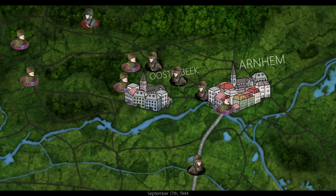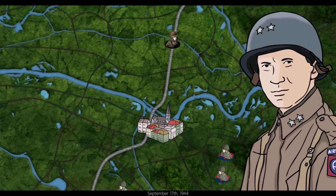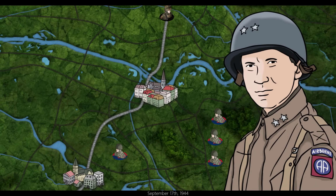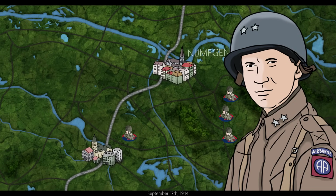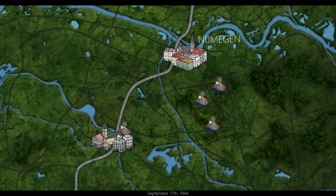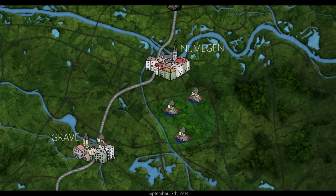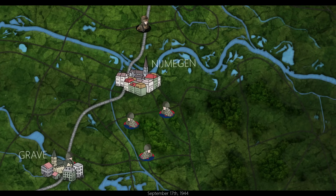To the south, the US 82nd Airborne Infantry Division under Brigadier General Jim Gavin, or Jumpin' Jim as his men like to call him, lands with 7,500 troops near Nijmegen. They take the southernmost of their 2 objectives, a bridge over the Maas River, as well as the undefended Groesbeek Heights to the southeast, where supplies and reinforcements will be dropped in the coming days.